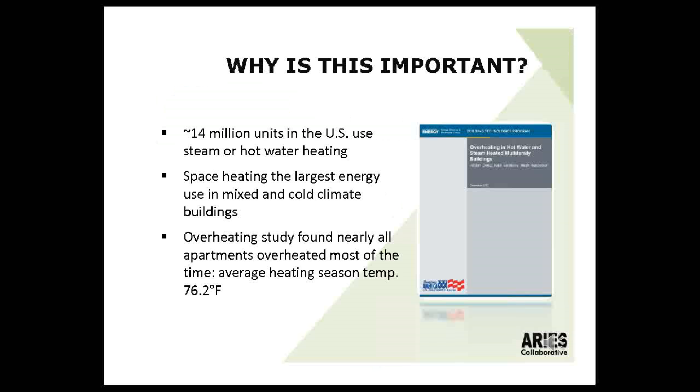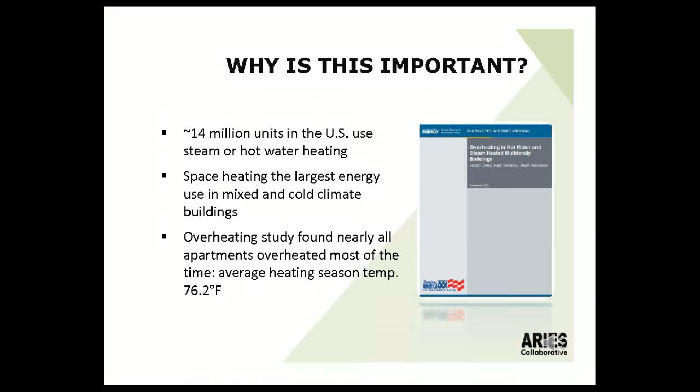I thought I'd start by talking about why this topic is important. First of all, there's quite a large number of homes in the U.S. with space heating provided by steam and hot water, approximately 14 million. And in many of those homes, because they're in the northern climate, space heating is the largest energy use.